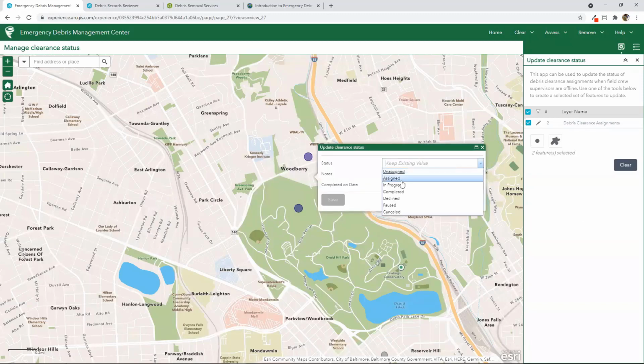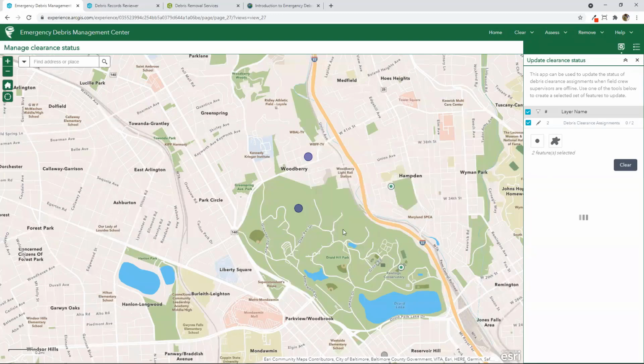I can change the status of these to completed because my clearance crew radioed in and said, hey, we've finished such and such jobs in the Woodbury neighborhood. These are all done. I can press save. Now they're off the map and they are no longer an active clearance assignment.